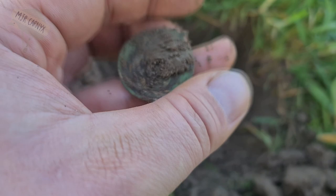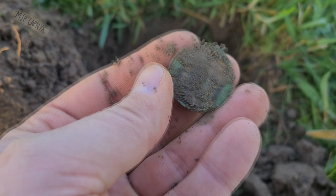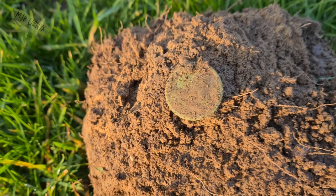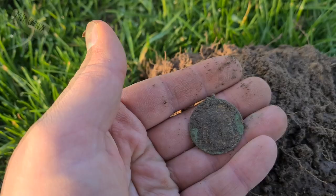But what is it? Because that surely looks like a medal to me. And that would be perfect. I will clean it, hopefully, and show you what this is, because I am really, really triggered right now. I'm really happy, but I don't know yet what it is. This looks like a medal for sure. So let's see what it is.